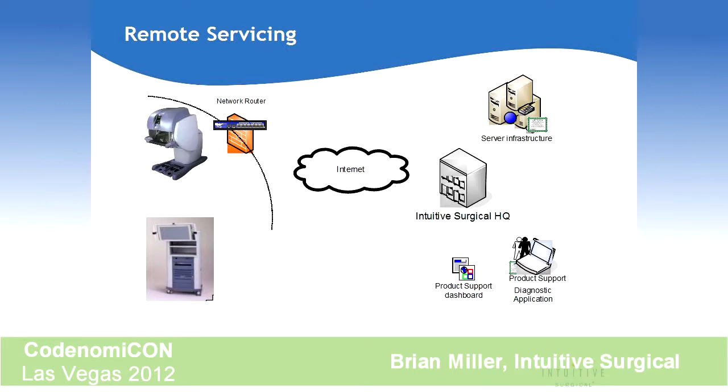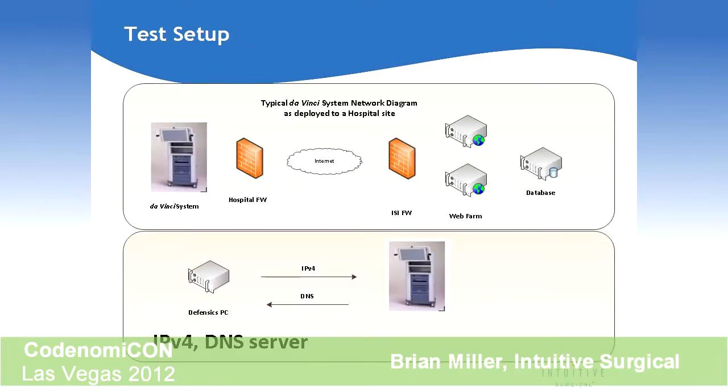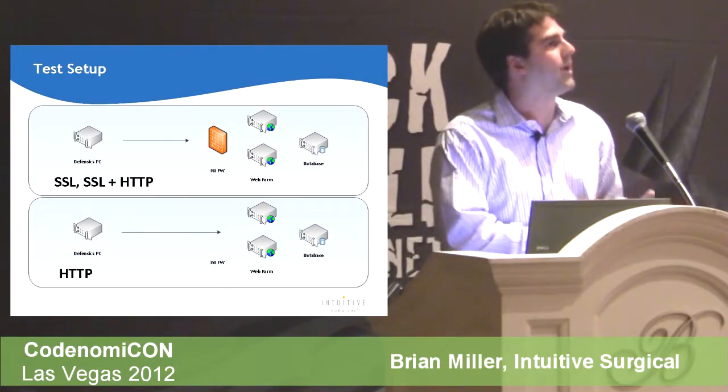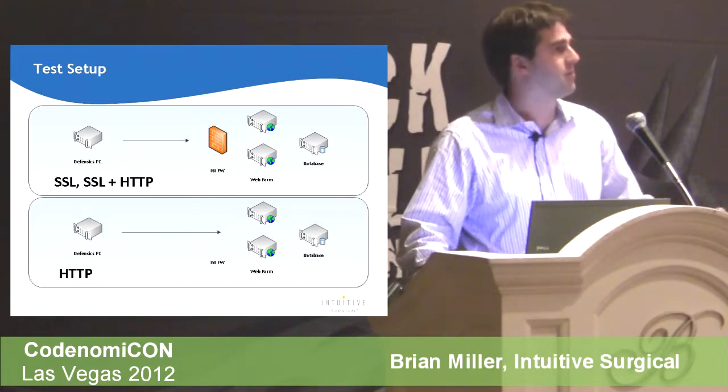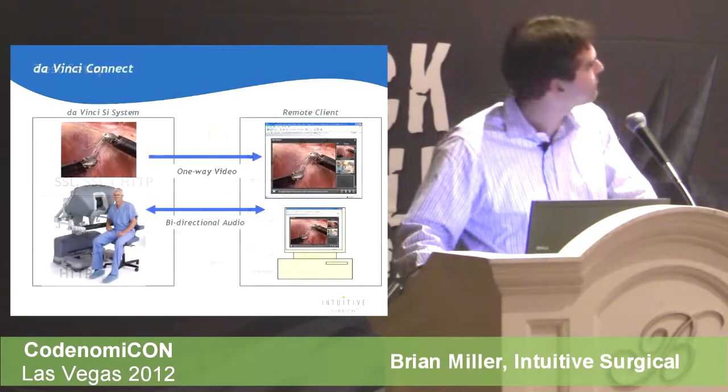Our implementation is what we like to call a phone home. On the left-hand side, obviously the Da Vinci system lives inside the hospital network, and so it's not something that we address directly through the network. It communicates out of the hospital network to the server infrastructure, and then that infrastructure brokers a communication between our product support team and whatever system they need to communicate with. That was one way that we designed the implementation, trying to address some of the security concerns that they have at the hospitals.